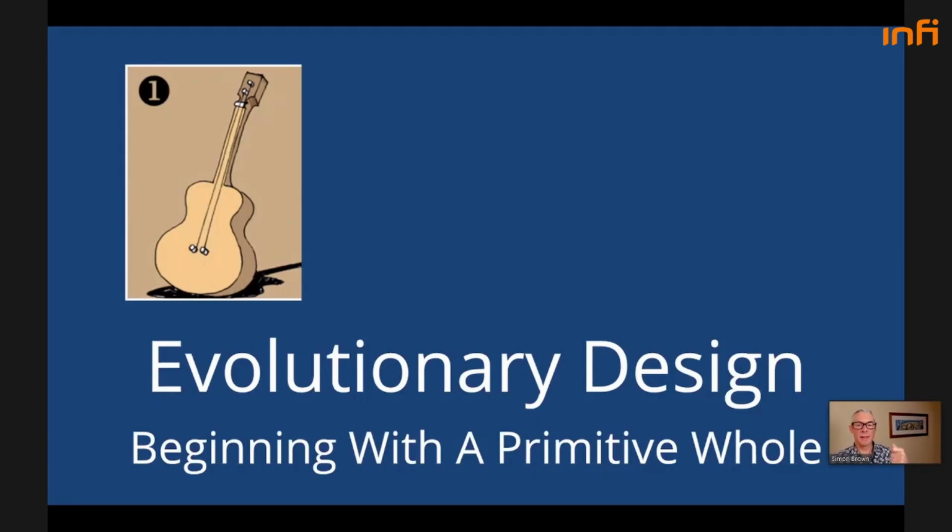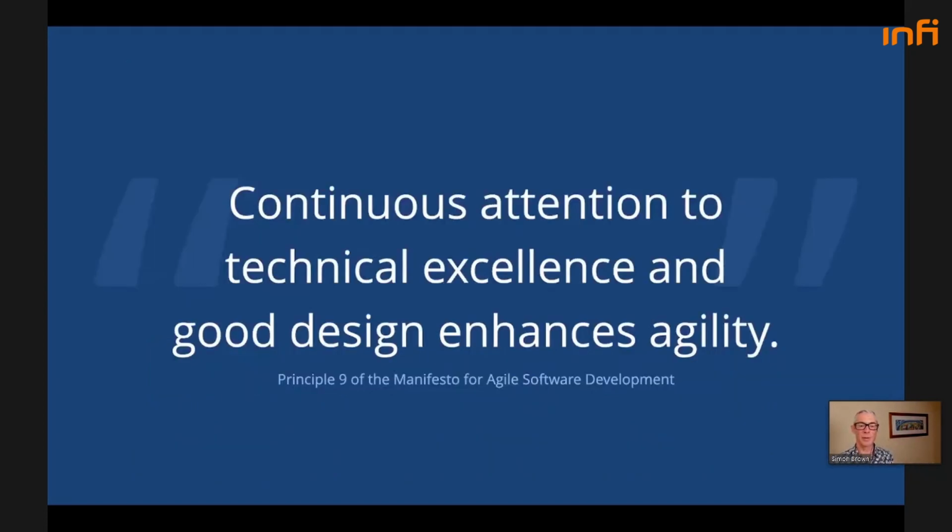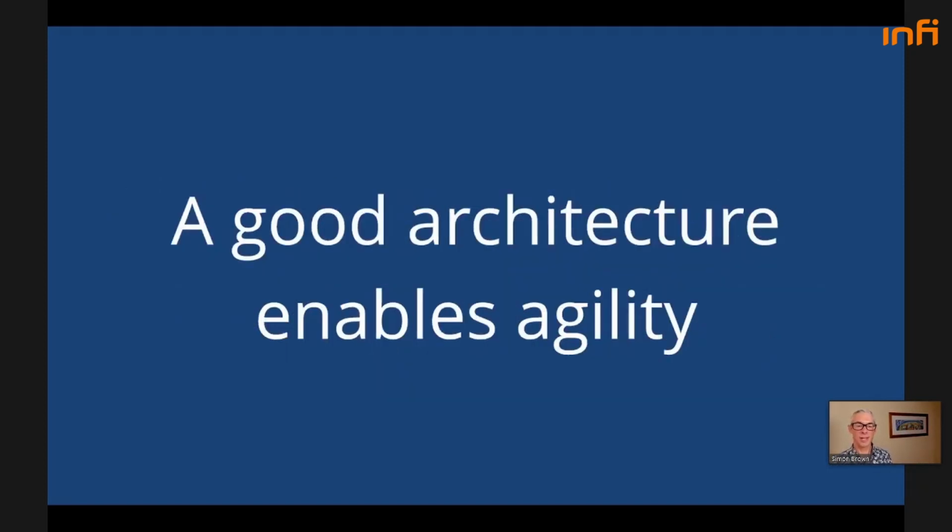How do we engineer that first release so that it is extendable in the ways we think it might be extended in the future? How do we put some sufficient foundations in place so that we can do those increments in the easiest way possible? And that's really what I'm talking about here. I want to put a decent starting point in place. And I want to do that through design. And of course, the Agile Manifesto talks about design. It's just on page 2. You have to click through to the principles. And it says this: continuous attention to technical excellence and good design enhances agility. And the other way to think about this is, a good architecture enables agility.